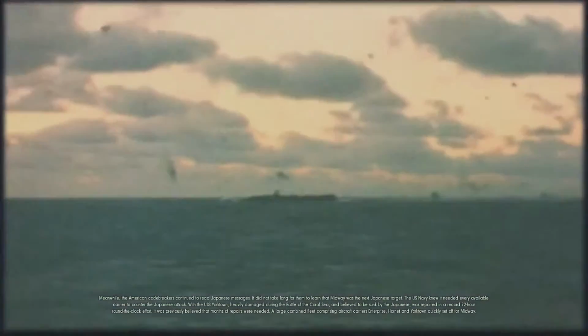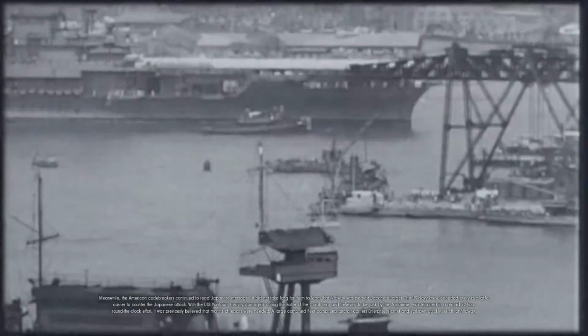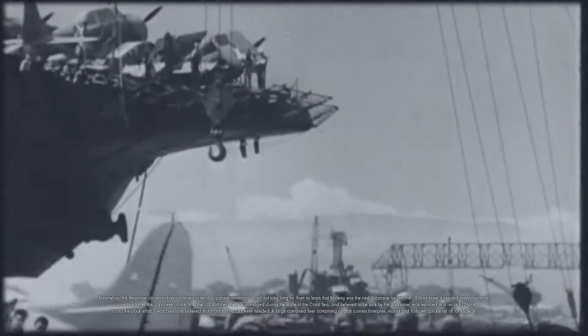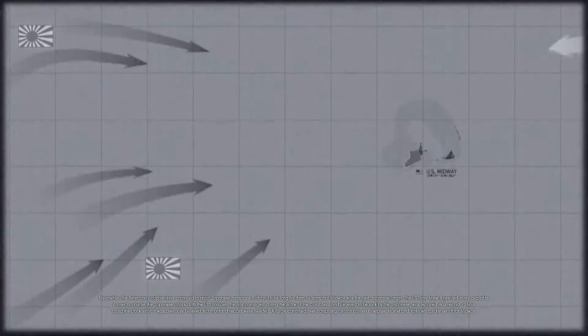Meanwhile, the American codebreakers continued to read Japanese messages. It did not take long for them to learn that Midway was the next Japanese target. The US Navy knew it needed every available carrier to counter the Japanese attack. The USS Yorktown, heavily damaged during the Battle of the Coral Sea and believed to be sunk by the Japanese, was repaired in a record 72-hour round-the-clock effort. It was previously believed that months of repairs were needed. A large combined fleet comprising aircraft carriers Enterprise, Hornet and Yorktown quickly set off for Midway.